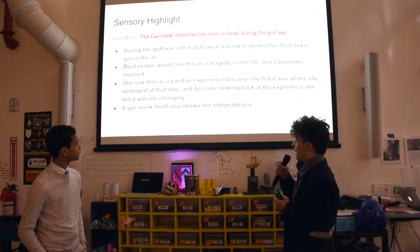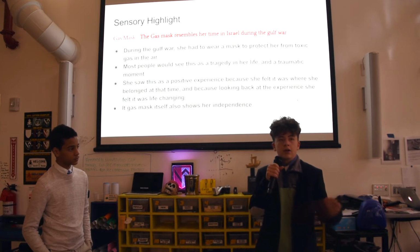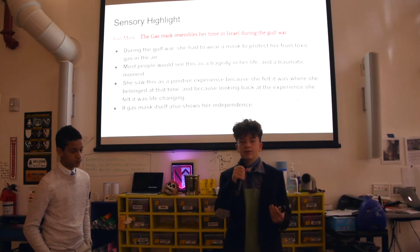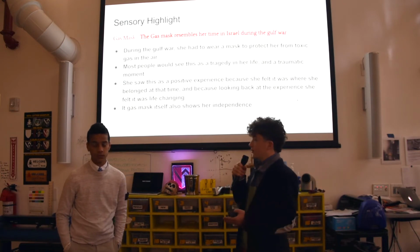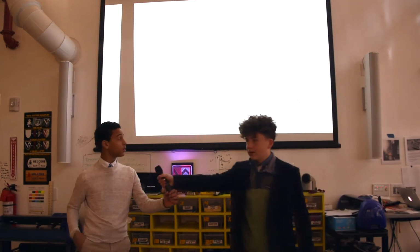And it's the gas mask itself that shows her independence, in my opinion, because what woman who was born in the 40s, with all these stereotypes, is in Israel wearing a gas mask, fending for herself throughout the streets of Israel during a war? That part really stood out to me. And now we're going to talk a little about the sketch.